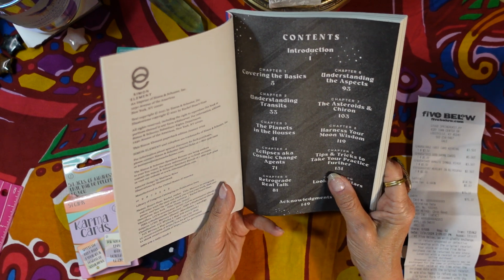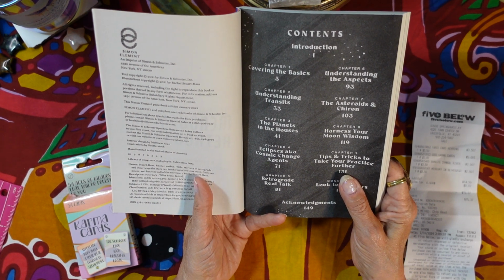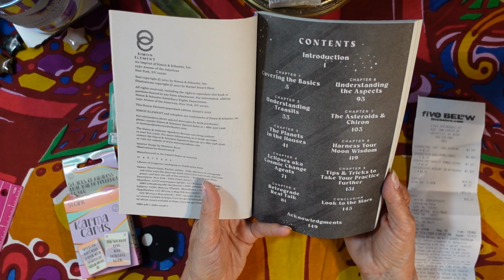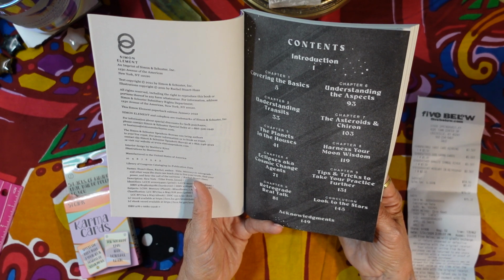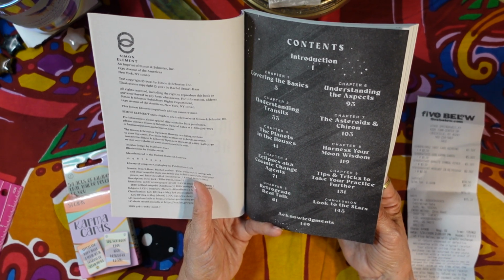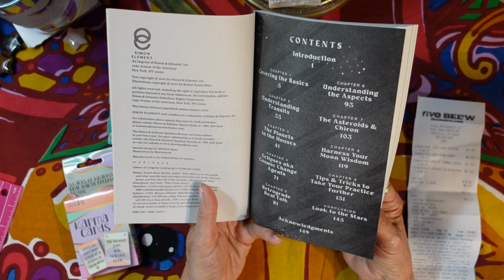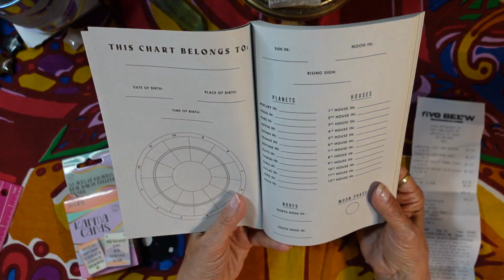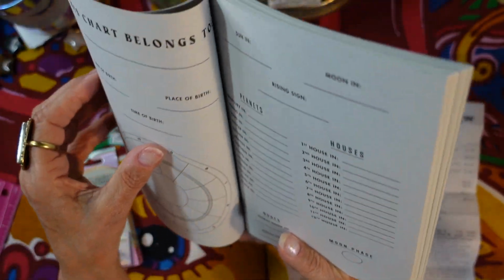So we have table of contents, covering the basics, understanding transits, the planets in the houses, eclipses, aka cosmic change agents, retrograde real talk, understanding the aspects, the asteroids and Chiron, harnessing your moon wisdom, tips and tricks to take your practice further, and look to the stars, and then of course acknowledgements. Wow. Okay, so here's a blank chart.